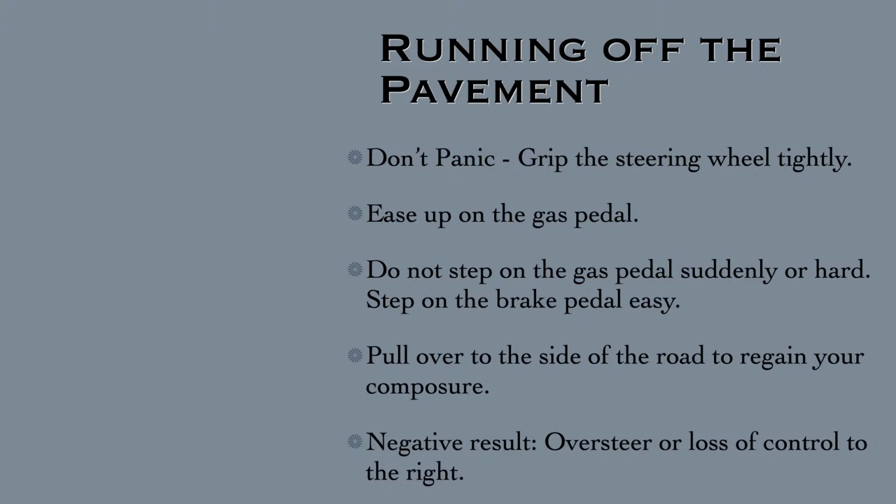Now, I've listed two negative results. This is extreme, and I've had students. One of the saddest things that happens in my profession is that I get you at a very young age, around 16, 17 years of age, and then I don't see you for years. I've been doing this a long time, 35 years. So it's always sad when I read the paper or listen to the news and I see the name of a student that I had in driver's ed and they had a bad situation in the car. I'm always thinking, did they really understand it? Did they really learn it? How come this happened to them? They know better. This is something that we talked about.